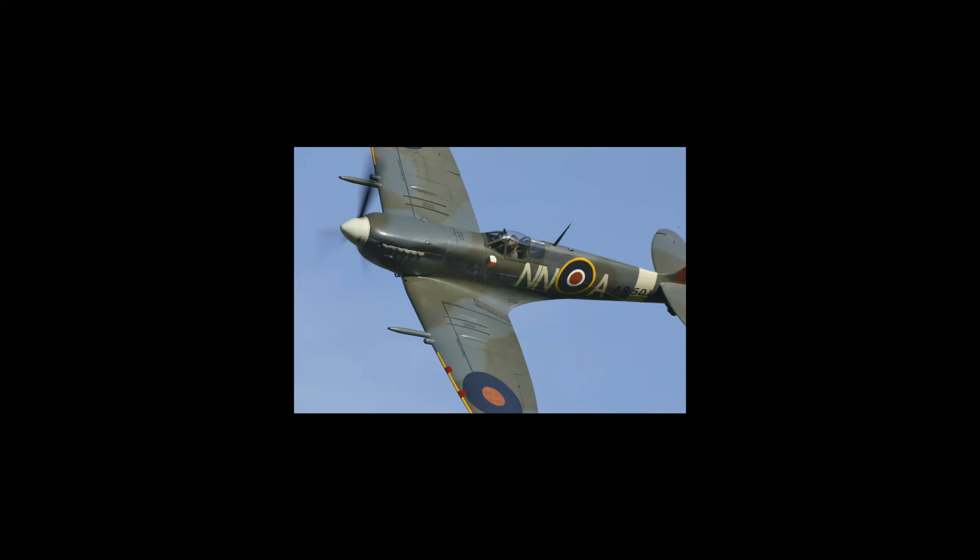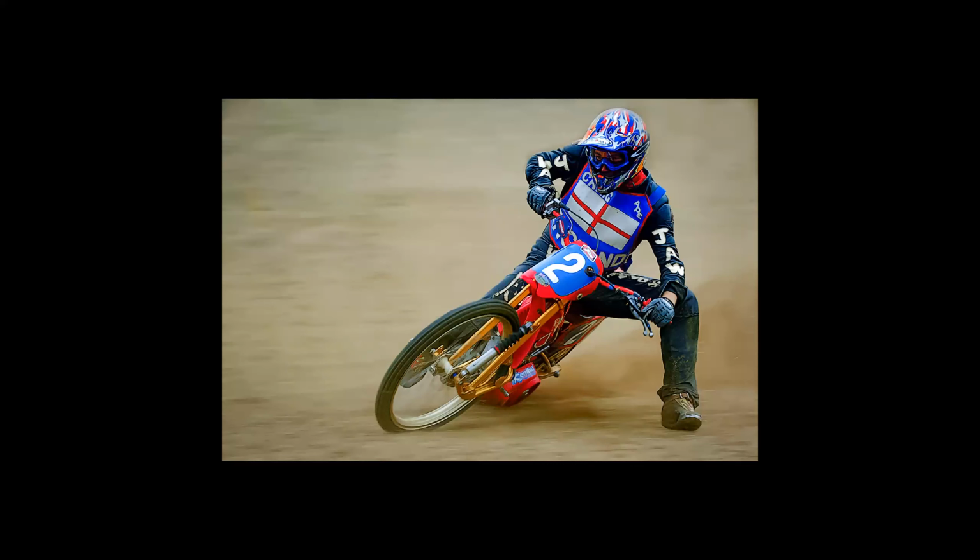One of the first sports I got involved with was grass track racing. I'm fortunate that there's a track about 2.5 miles from where I live. They race there regularly, a couple of times a year. There's a meeting there. In fact, I was there on Sunday. I thought, I love motorbikes, I've always had a passion for them, I'll go along and take some pictures.